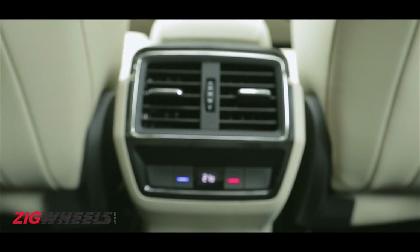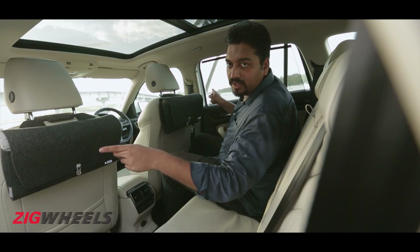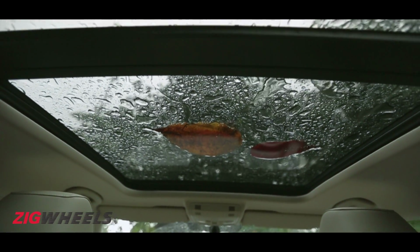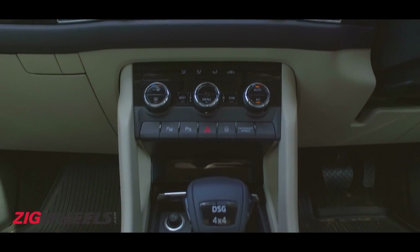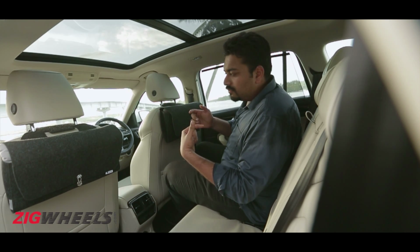So you have the rear zone of the 3-zone climate control down here with vents only over here, not in the pillars or in the third row for that matter. You've also got a properly large panoramic sunroof. The front section folds out, but this bit is fixed. And you have a great touchscreen infotainment system. But I can't control it from here, or can I?